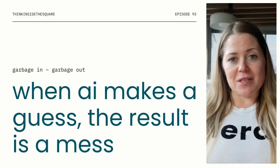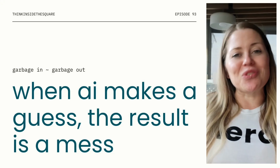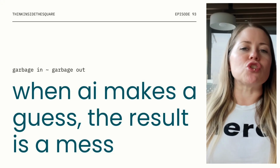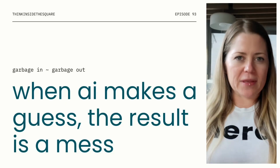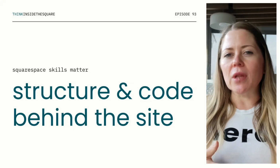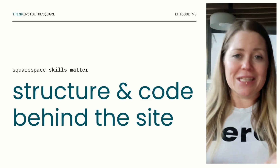There are plenty of times I'll see people try to vibe code, and they'll send me what they created, and the truth is, they have a really good idea, but they have no idea how to structure that in parameters that work within Squarespace. We're talking about site structure. We're talking about the 3 code languages that Squarespace uses. We're talking about the breakpoints built into the platform.